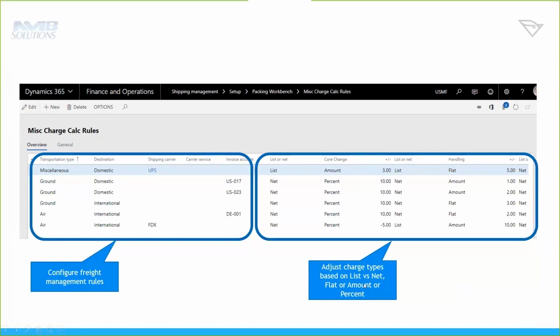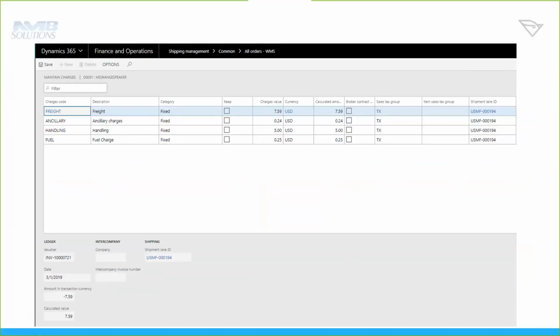It will allow you to mark up, mark down, or even apply a 100% markdown for certain customers if you don't want to bill them for the shipment. The standard invoicing process will use this configuration table, and as soon as you invoice your sales orders, all the charges come into the system as freight charges. You can identify as many different charge codes as you need, see those itemized based on charge codes, and it will be billed to your customer.